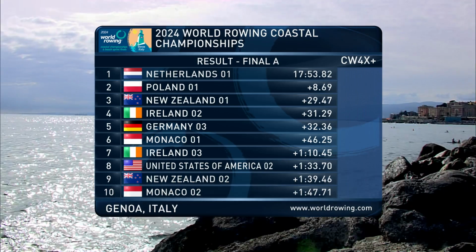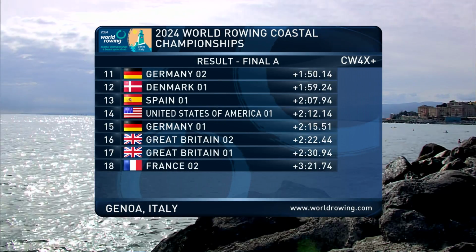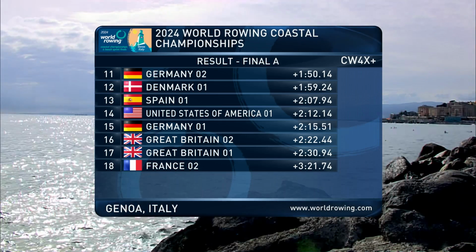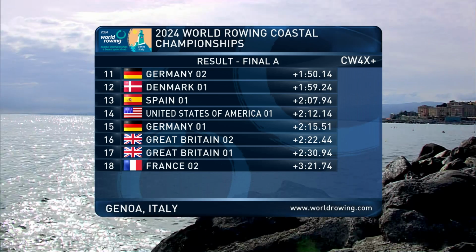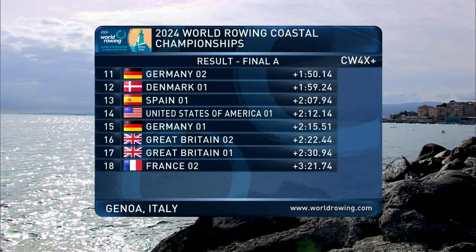Absolutely. So that rounds out the third final of the afternoon. Just seeing the rest of the results there. When there's such exciting racing happening in the lead, we often forget about what happens down the rest of the field, but to be in an A final at a World Rowing Coastal Championships is amazing. So congratulations there to all crews.